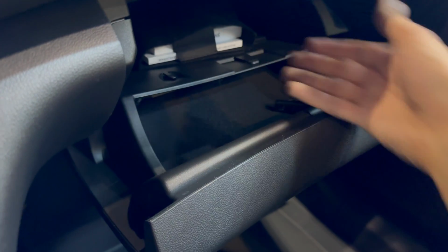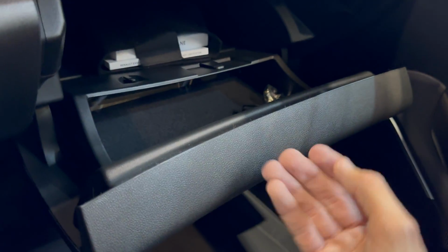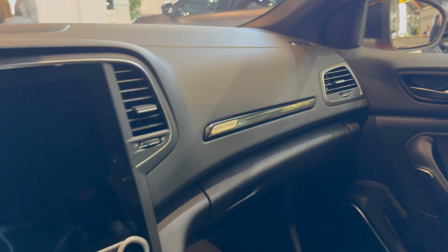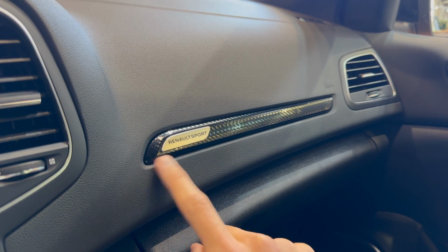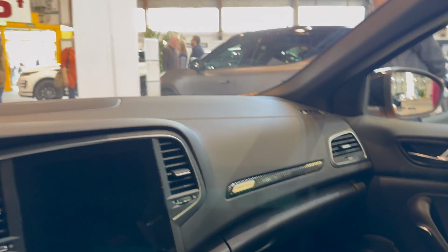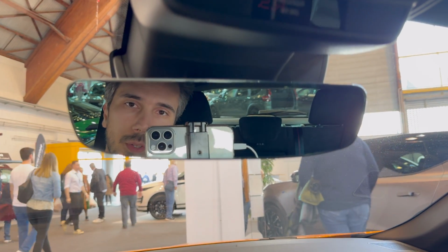So this is what I'm talking about. They used to put all these nice things here. Some of them placed AC, that was very practical, and then they just removed all of that and started saving. Renault Sport on the carbon fiber imitation, and that's it. Headspace on the front, plenty of headroom even for a tall person such as myself, and the seats are really comfortable, I gotta say, for sport seats.